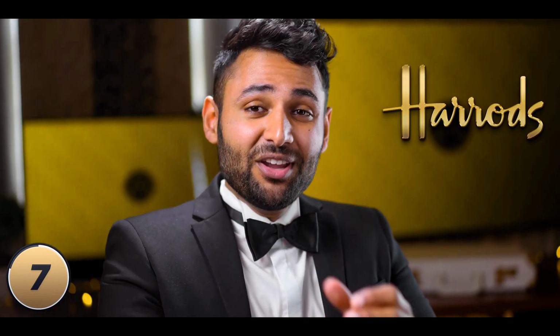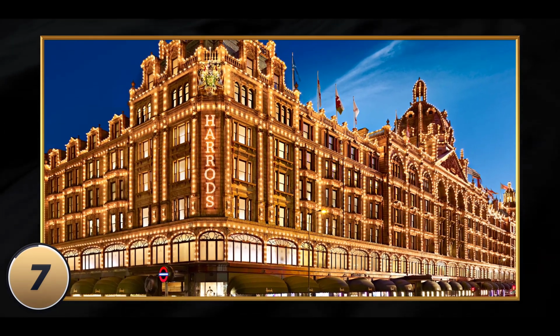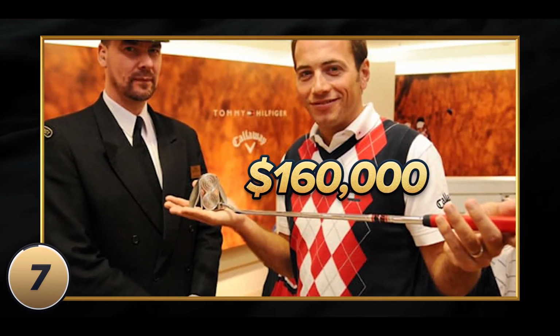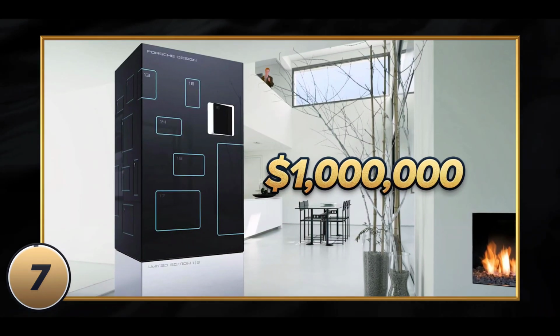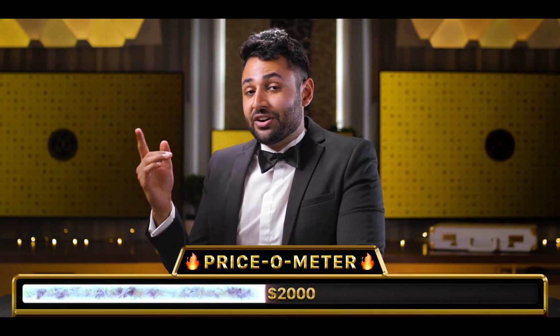Now, you might have heard of Harrods. They call themselves the world's leading luxury department store, and they built a bit of a reputation for selling things like a $160,000 golf putter, a $200,000 bottle of perfume, and a $1 million advent calendar. So, compared to that, this feels like a bit of a bargain. Inside this box is the $2,000 Harrods limited edition iPhone 5S. And given that there were literally 3 of these on the entire internet, and that the 5S is pretty much my favorite iPhone ever, I had to get this.